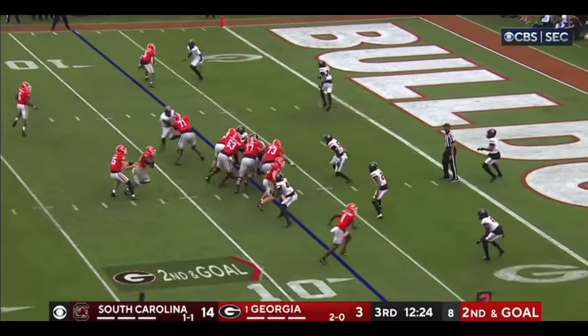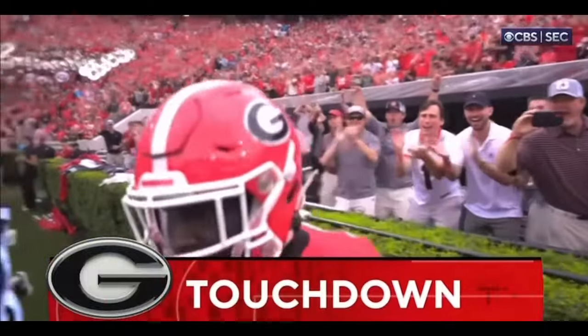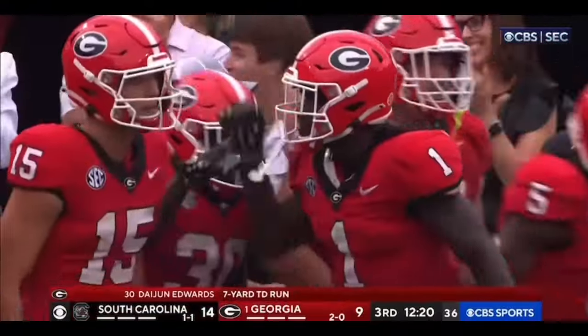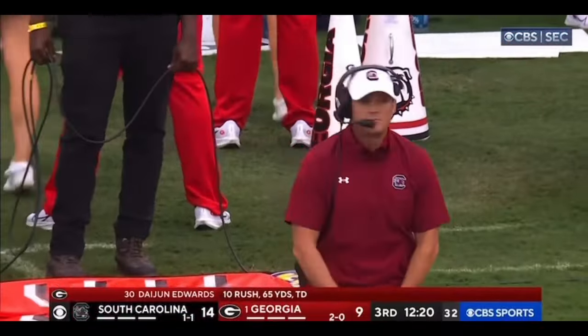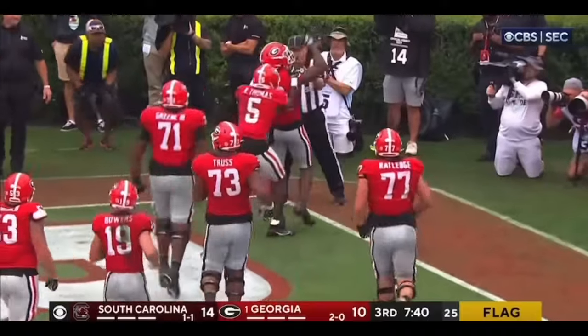In tight. Dejon Edwards straight up the middle. Touchdown, Georgia. That lights up the crowd a little bit. 7 yards for the score. Well, the right side of that offensive line. Van Pran, Rutledge, good combination. Bell flags down. He's in the end zone for a touchdown, but let's hold on.